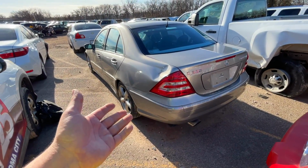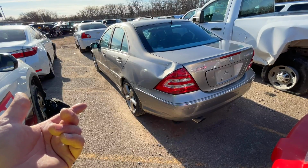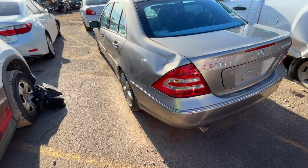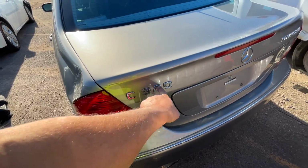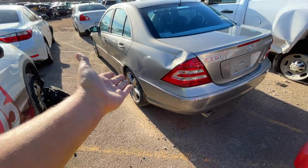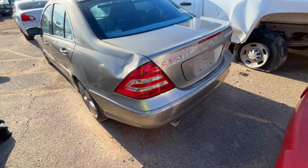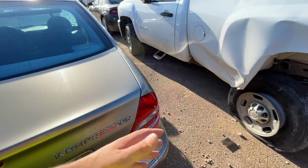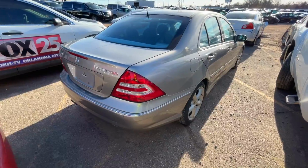Wait, this is a C320? No, it's not. This is a C230. Someone must have changed the numbers around. I am certain that this is not a C320 compressor. This is going to be a little 4-cylinder. Anyway, let me ask you something. Would you not drive this car because it had a dent? I guarantee you, some of you will say no, I wouldn't drive that because it has a dent. But I think the majority of us would say, yeah, I'll drive that car.